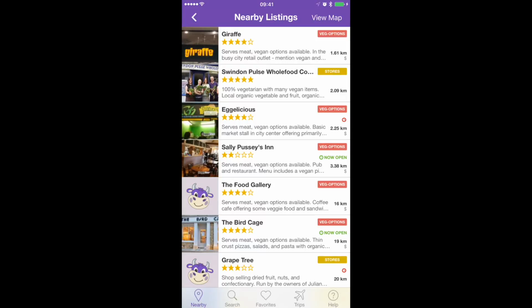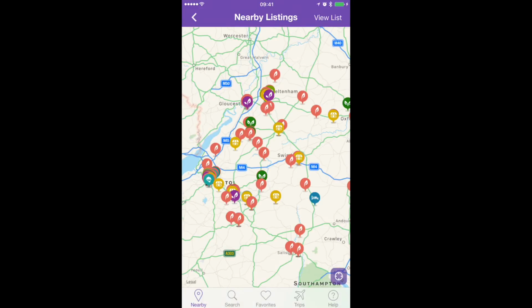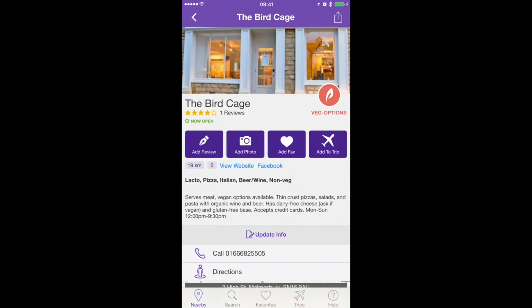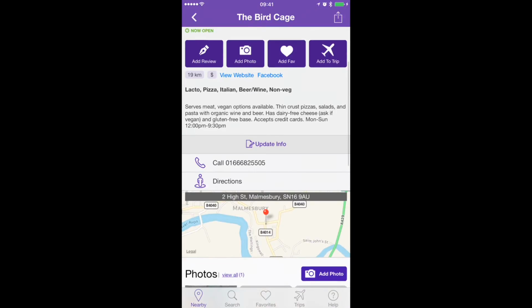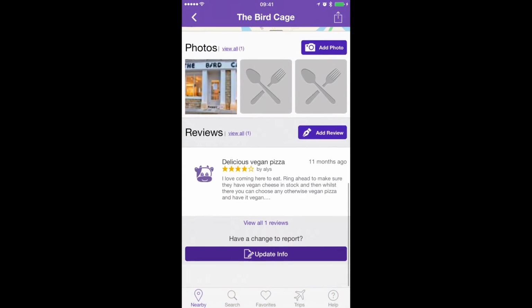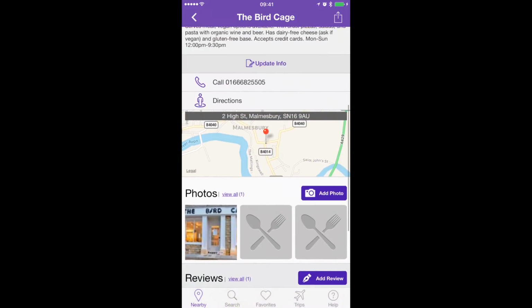Before I decide which restaurant I'm going to pick, I want to have a look at some of the other options, and I think what I'm going to do first is to view them on the map, just so that I can see roughly where they are compared to where I live. So I'm going to zoom in on the map, and I'm going to pick the one in Malmesbury, which is called the Birdcage. So let's have a look at that restaurant. They do Italian food, so I quite fancy pizza. That looks good. And the review says it's delicious vegan pizza, so that sounds like a good start.